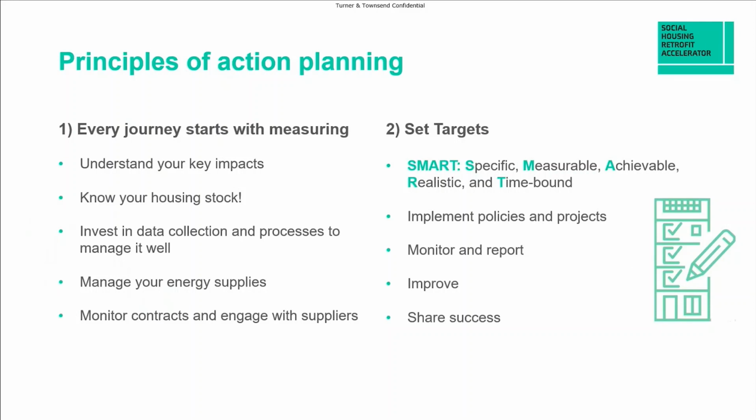It's about making sure that we have that data. I'm sure this is something that isn't news. As soon as you've got some data, you can look at it, you can analyse it, and it's about understanding those key impacts. It's about understanding the housing stock and the operational levels as well. It's about understanding the energy supplies that you get through. This might be managed through accounts, and therefore it's around the billing of that. Again, there can be some good savings there if bills haven't been addressed correctly. It's about contract management as well.